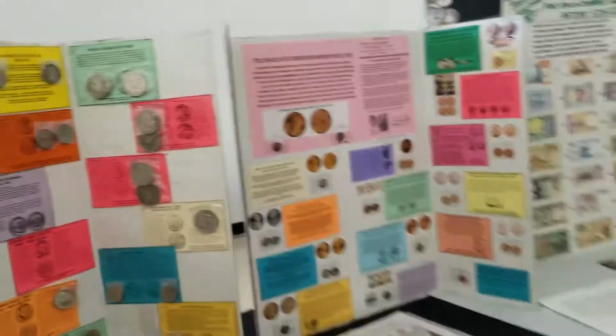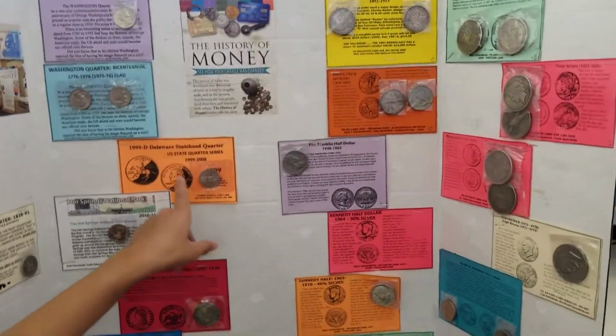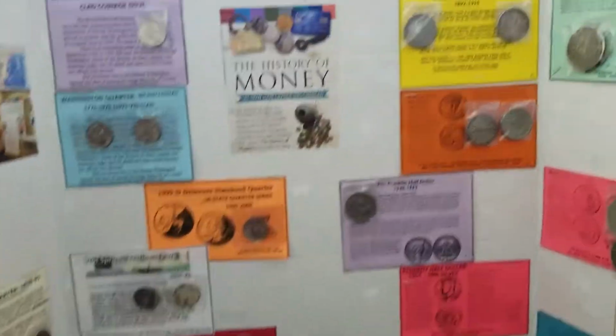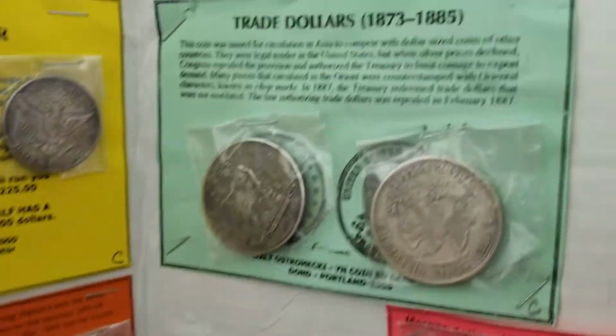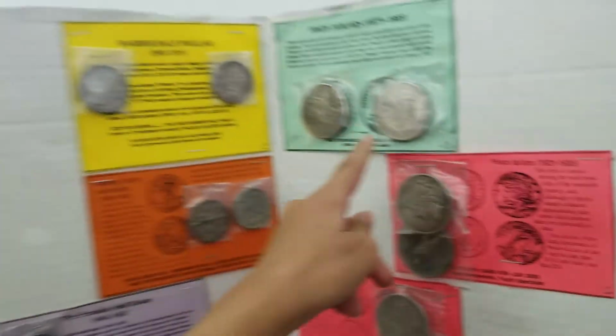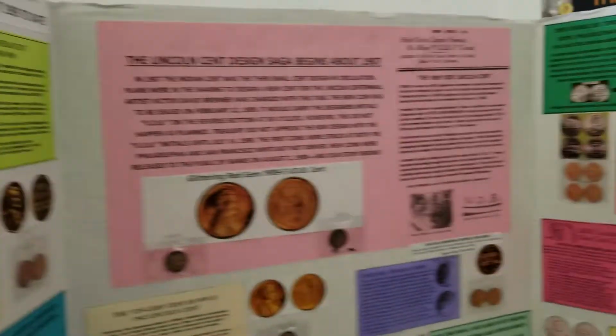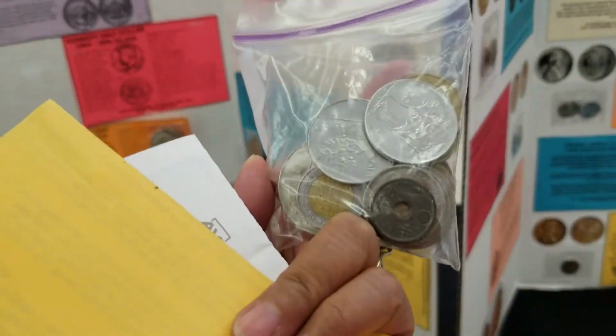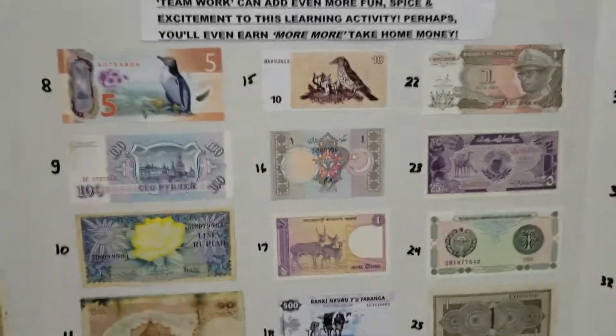I found a horse. Look at all these coins here. That's a 1999 Delaware State quarter. All these coins. 1873 Eagle, my daddy has that. Oh, you've got coins here. A lot of goodies here. I think I got a Philippine one. Okay, keep that one, honey. Oh, look at this one.